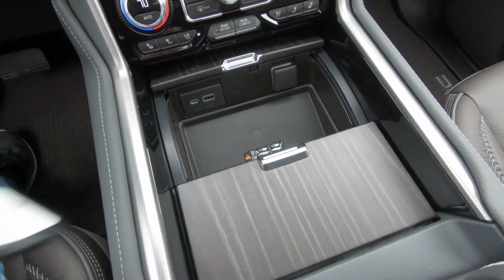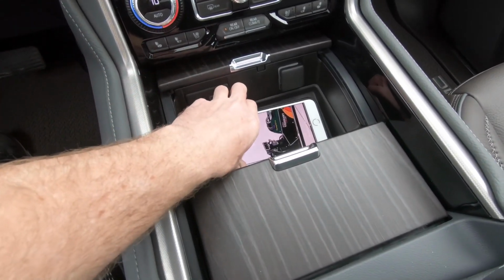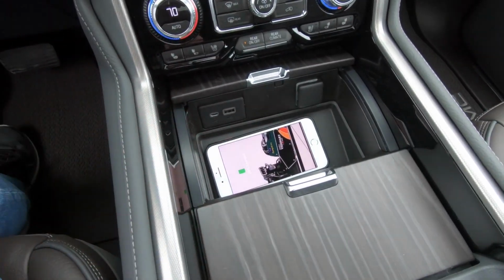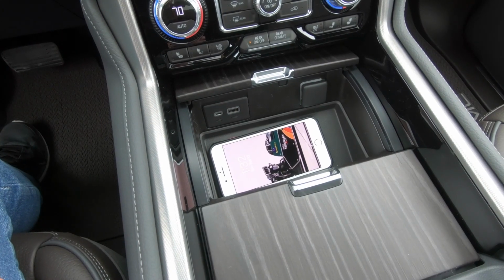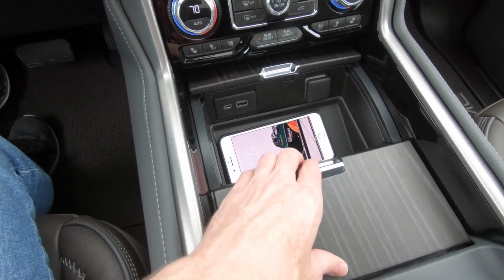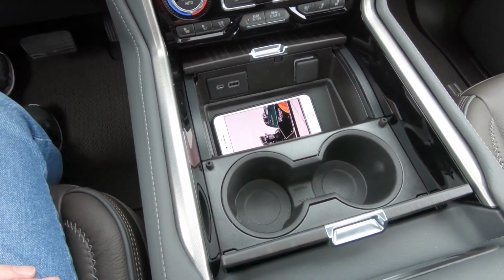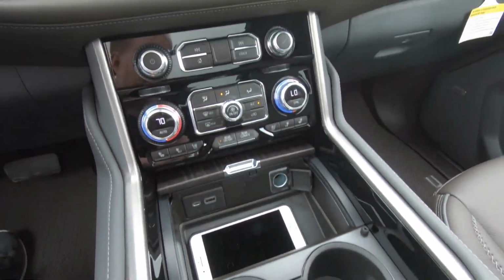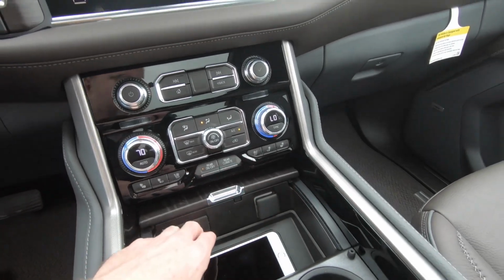Let me put my phone right here just so you can see all of that in action. Let's see if it'll come on. Wireless charging right there. I probably should leave my phone there for a little while based on the fact that I have such a low charge. Cup holders right here. You've got connectivity, a couple of different options right there. I tell you what, there isn't much missing here.